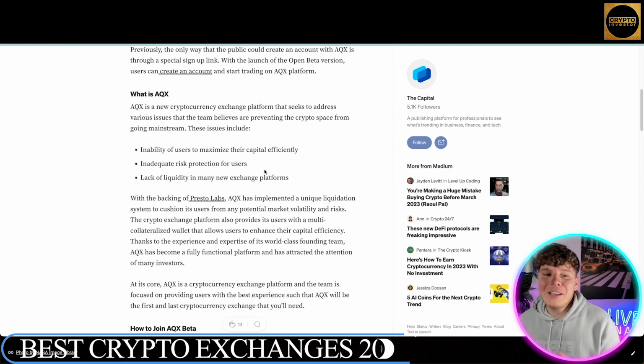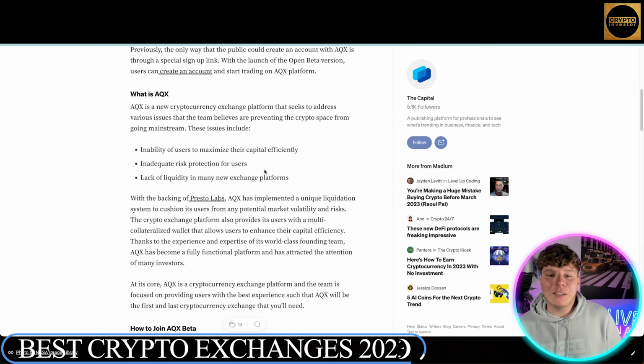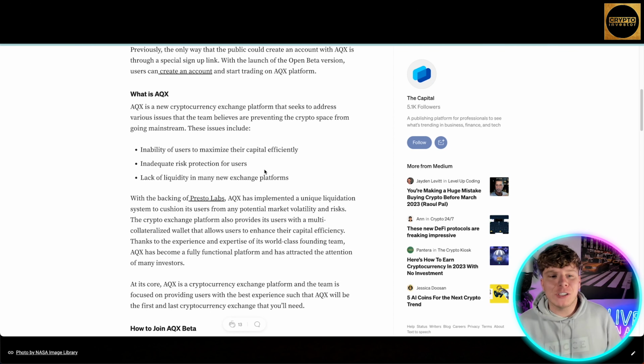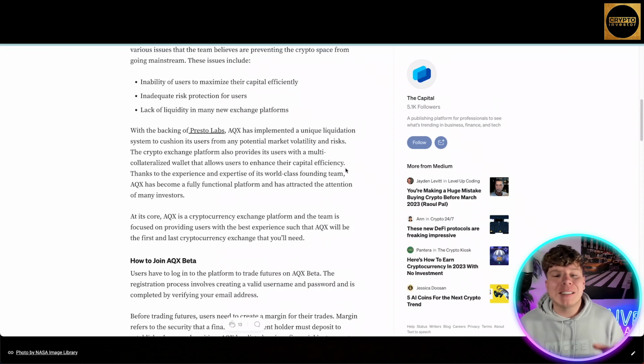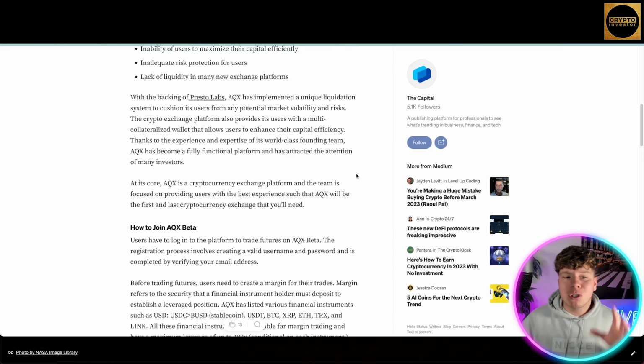Now, we're talking about AQX. It's a new cryptocurrency exchange platform that seeks to address various issues that the team believes are preventing the crypto space from going mainstream. These include the inability of users to maximize their capital efficiency, inadequate risk protection for users, and lack of liquidity in many new exchange platforms. With the backing of Presto Labs, AQX has implemented a unique liquidation system to cushion its users from any potential market volatility and risks.